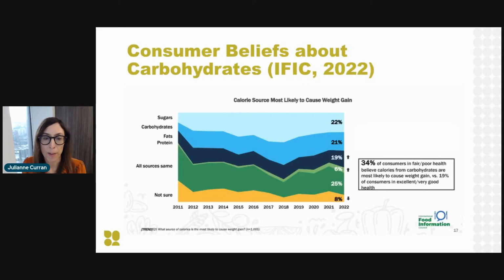Now, fiber is a carbohydrate, and I think it's interesting to note that fiber is a very nutritious and healthy carbohydrate, but there still is a perception amongst consumers that carbohydrates are not healthy. So this is, again, some data from the 2022 International Food Information Council survey, and they cite 21% of consumers viewing carbohydrates as contributing to weight gain, but actually more consumers do see sugars as contributing to weight gain.